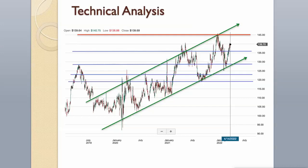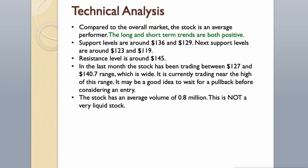In the last month the stock has been trading between $127 and $140.70 range, which is wide. It is currently trading near the high of this range. It may be a good idea to wait for a pullback before considering an entry. The stock has an average volume of 0.8 million. This is not a very liquid stock.